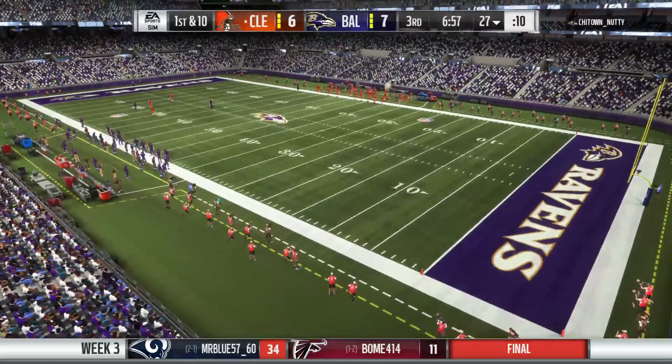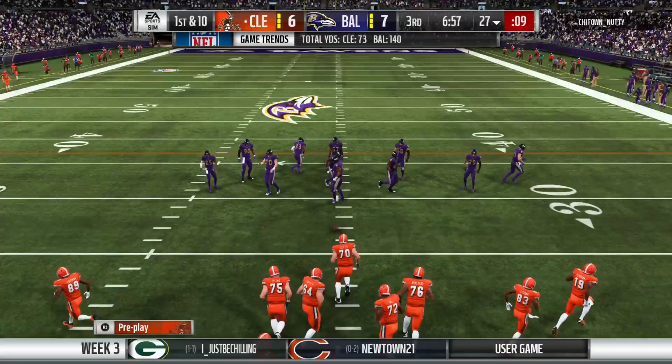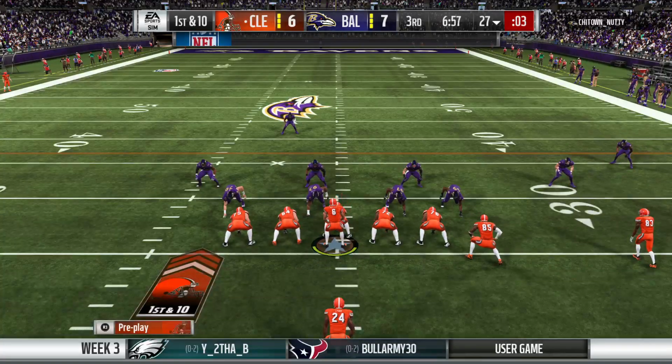We're just starting the second half, and we've got the football. Let's go ahead and punch it in, and then we'll take it from there. See how that recipe works. Mayfield going to lead the Browns up now, 1st and 10 at their own 27. All right, here we go.